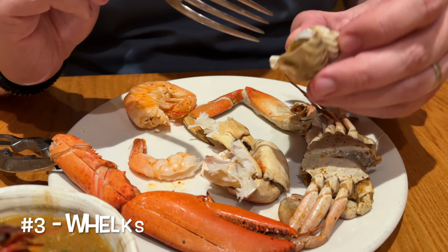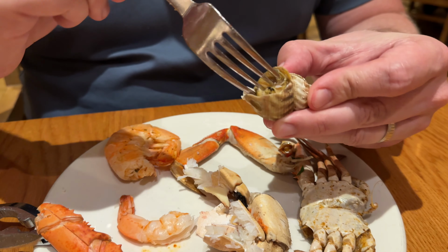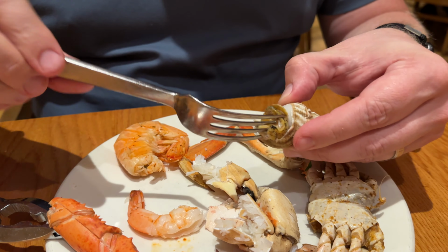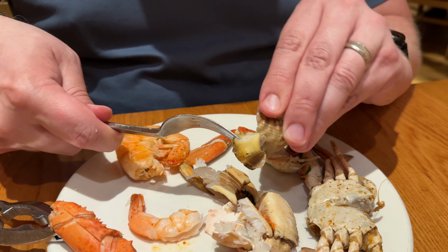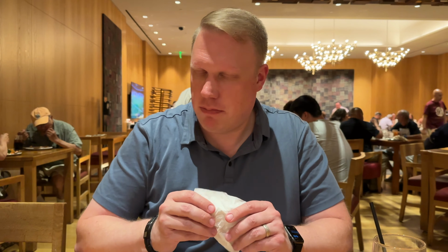Number 3 on our list was the whelks, which are sea snails. I had high hopes for the sea snail, but sadly, those hopes were crushed by one of the most rubbery, chewy, disgusting sea creatures I have ever put in my mouth. It tasted downright awful, and I couldn't get it out of my mouth fast enough, which if you know me well, you know I almost never spit out food. However, this was so bad that I couldn't even finish it.